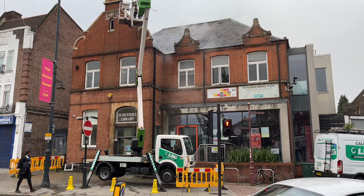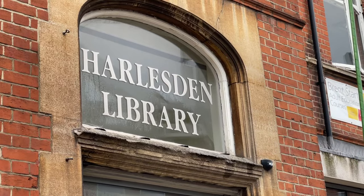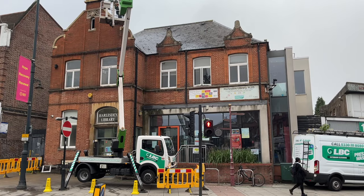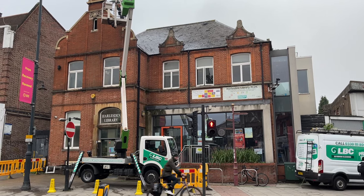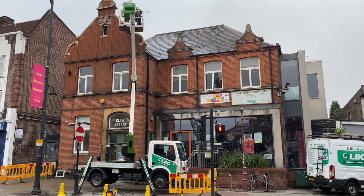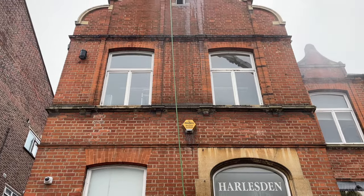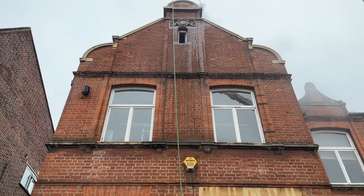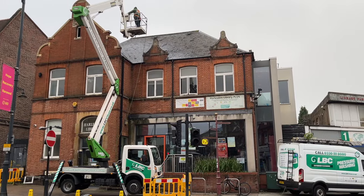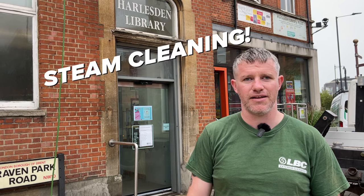Morning guys, we're here today on Harlesden High Street and LBC are cleaning Harlesden Library. It's a nice early start this morning, trying to tackle it nice and early before the traffic and all the pedestrians come out into the world. So the area's nicely cordoned off. Dumi's up top there. They're doing all the stonework at the top, all around the door frames, above the windows. And they're also going to be cleaning up that brickwork. How we're cleaning this is by steam cleaning it.